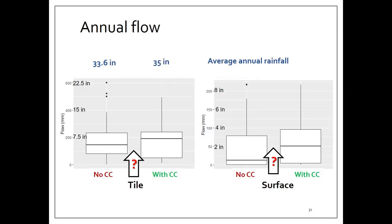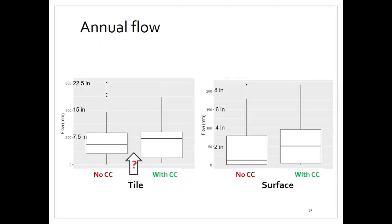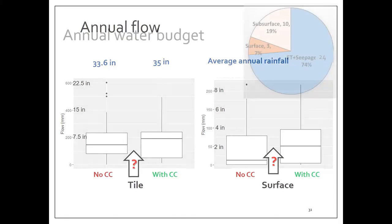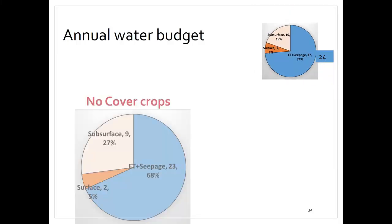For the sites without cover crops, the average precipitation on those sites was about 34 inches. And the average precipitation on cover crop sites was about 35 inches. And if you look at that number here, that's about 1 inch. That does not mean that rainfall explains everything, but that could be a possible explanation. Okay, coming back to this figure.